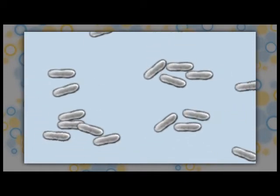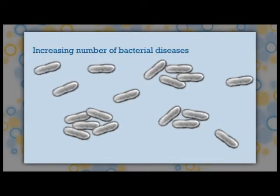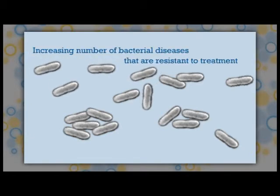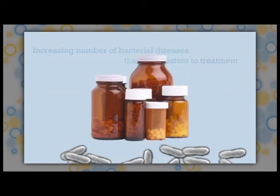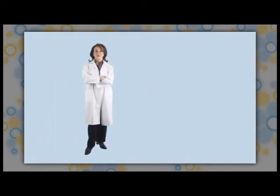In the war against disease, one of the biggest concerns for veterinarians and researchers is the increasing number of bacterial diseases resistant to treatment. As proven antibiotics are failing to kill target microorganisms, science is looking to a more recently studied culprit, the biofilm.